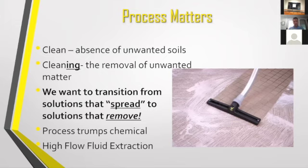We know that not all processes are created the same. If you think about Kivak, we've been preaching process trumps chemical for many, many years, because we were registered as an EPA registered sanitizing device, meaning that we could remove 99.9% of the targeted germs and microorganisms in soil from a surface with just water alone and our machine. But in this day and age, when we're in a COVID-19 world, we have to incorporate disinfection into our process. 99.9% isn't good enough when we're talking about some of these critical areas inside of our buildings that germs spread from.